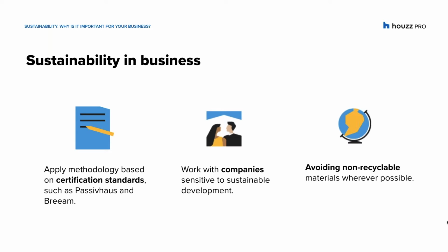Many of them apply their own methodology based on the highest level of certification standards. Others use energy design to create a thermal environment that avoids reliance on fossil fuels as much as possible. The French architect Tina Marquez told us, wherever possible, push further at the level of systems. For example, recycling rainwater for use in the washroom, heat pumps, etc. She also explained that it's important to work with companies that are sensitive to sustainable development.